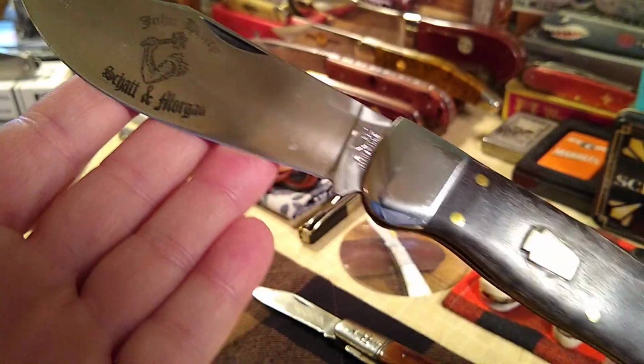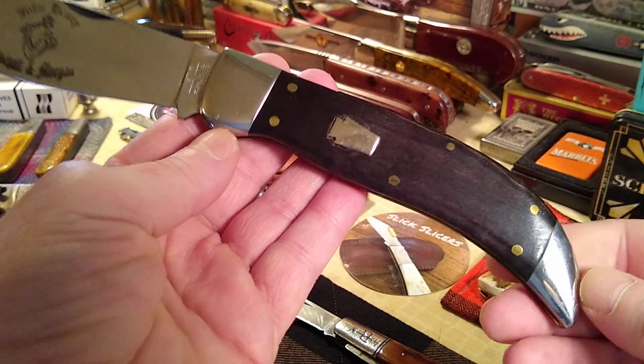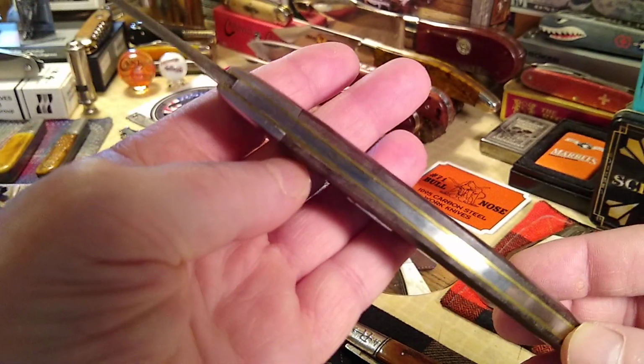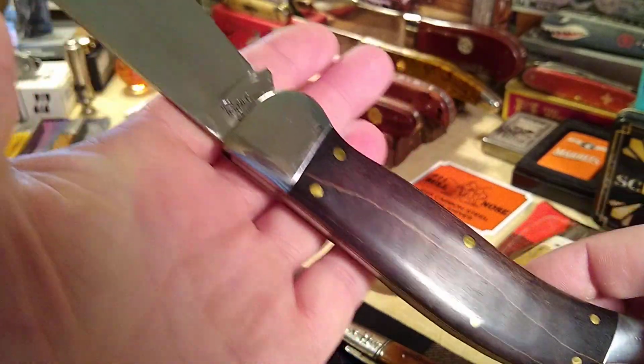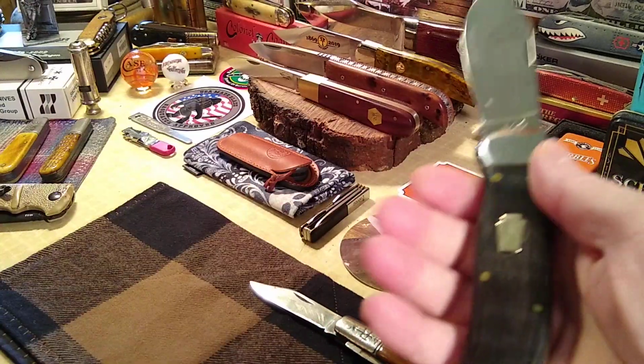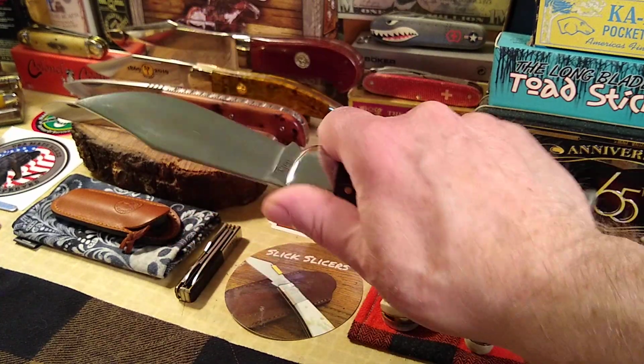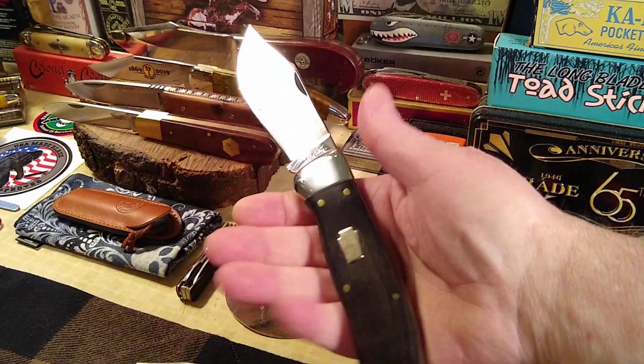It's the John Henry Shatton Morgan clasp. Now this knife has a lot of flaws, flaws that I can overlook just because of how cool it is. When I put this in my hand, look at this big beast. You can do nothing but smile.